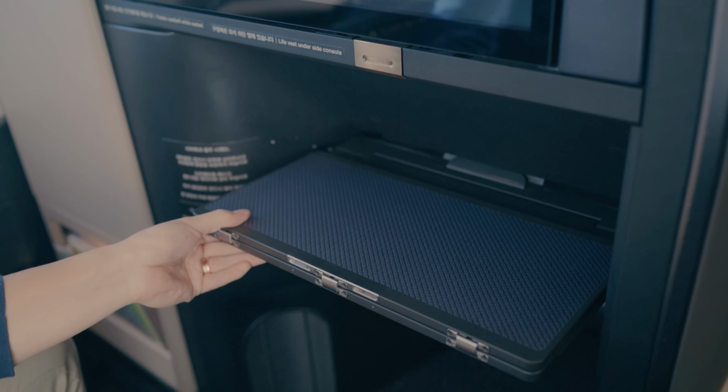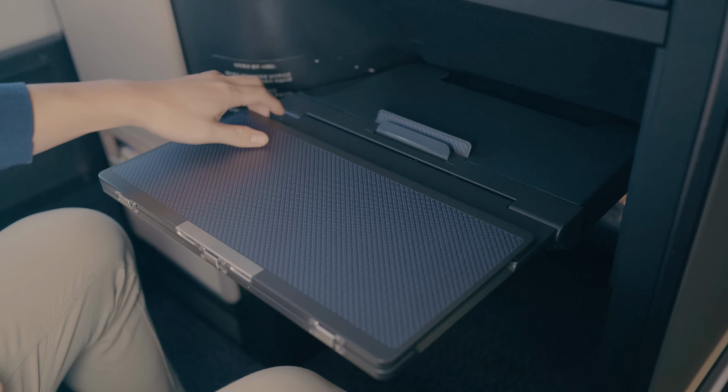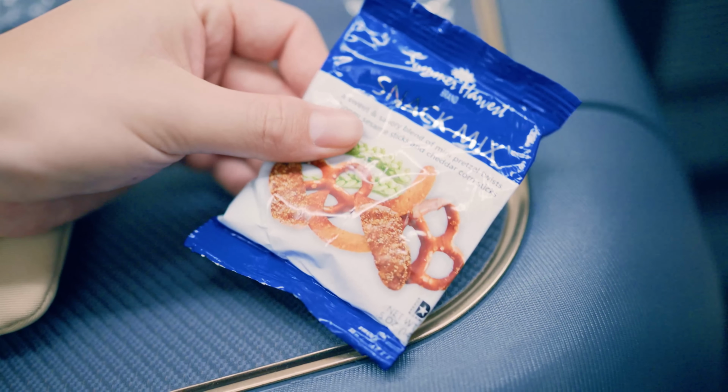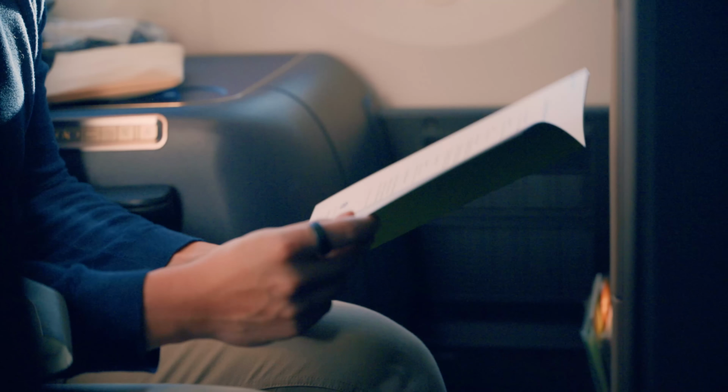Even the tray table was a design that I hadn't seen before, popping outwards with a push of a button and then folding over into place. I had some orange juice and some pretzels as a snack before departure, and then browsed through the menu to figure out what I wanted to eat later on.